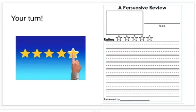So now it's going to be your turn. So for a persuasive review, you can draw a picture or take a picture of it and put it in this box. Please write the topic or the name of what you're reviewing. You are going to color in how many stars you would give this. If it's something that you really like, you're probably going to give it 4 or 5 stars. If it's something that was so-so, probably 3. Something that really wasn't great at all, 1 or 2. And then you're going to write your name at the bottom.